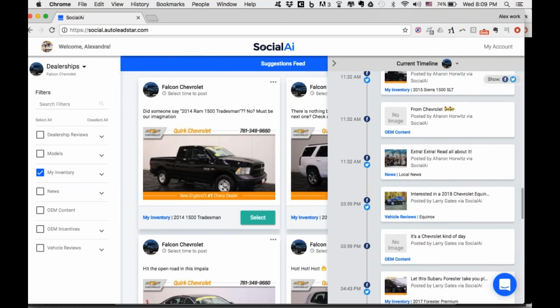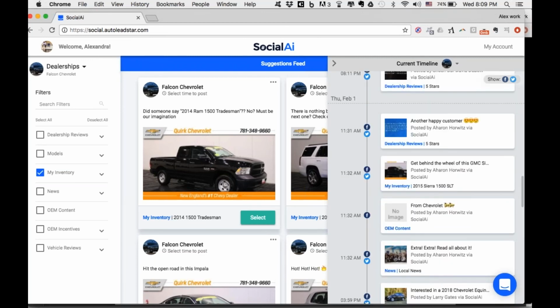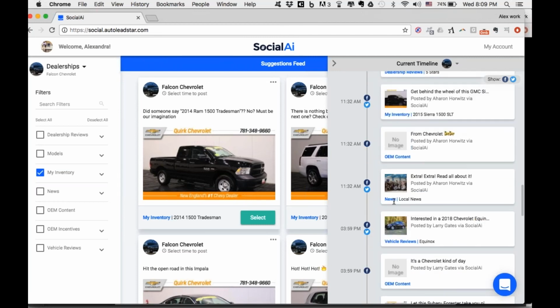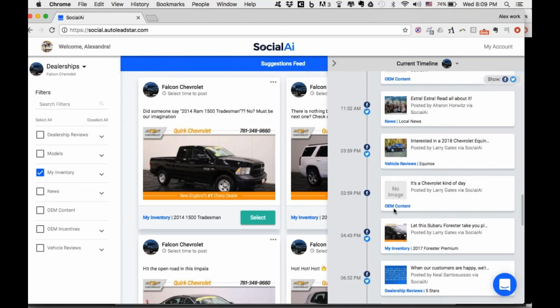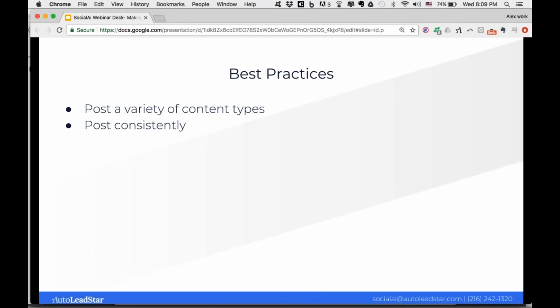This is a test account that we have, so you'll see a ton of posts in one day randomly. When our developers are testing things out, they send out a million posts. But this is nice to see, like dealership reviews, my inventory, OEM content. You can keep an eye over here to make sure that there's a reasonable amount of variety here.